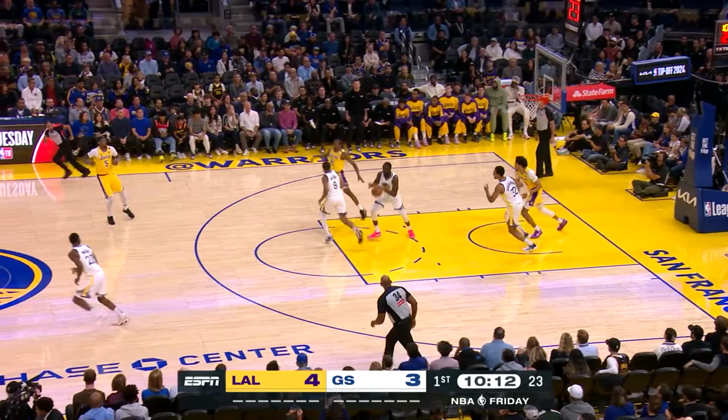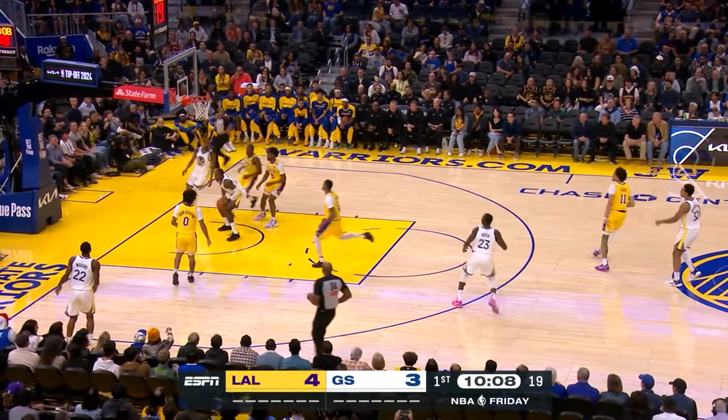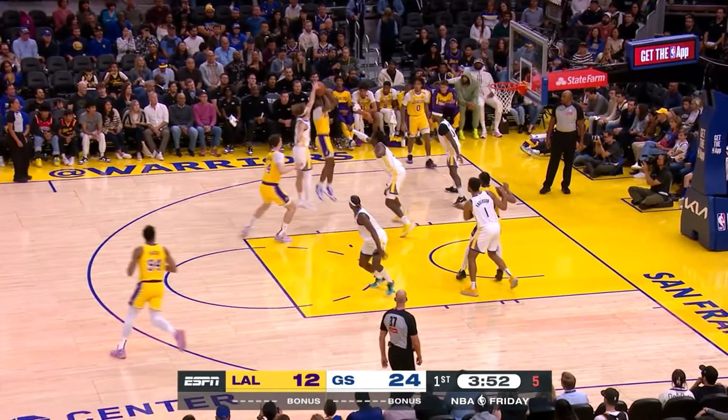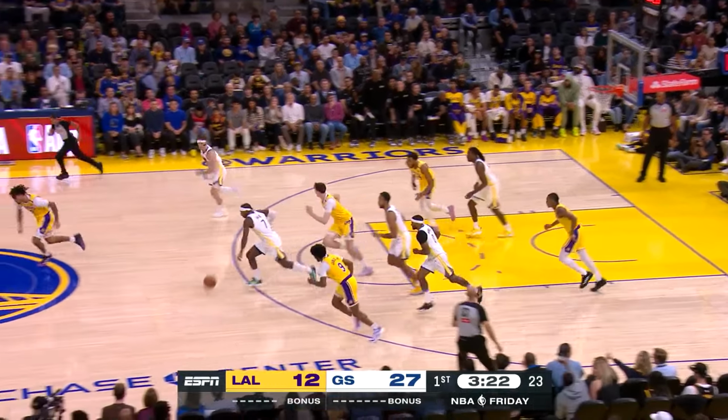Bronny James' three-pointer misses. After a missed three-pointer, Bronny offers little resistance against the much bigger Kuminga, allowing an easy bucket inside. After another missed three-pointer, Bronny needs to show more aggression by sprinting back on defense if he wants to earn playing time this season.